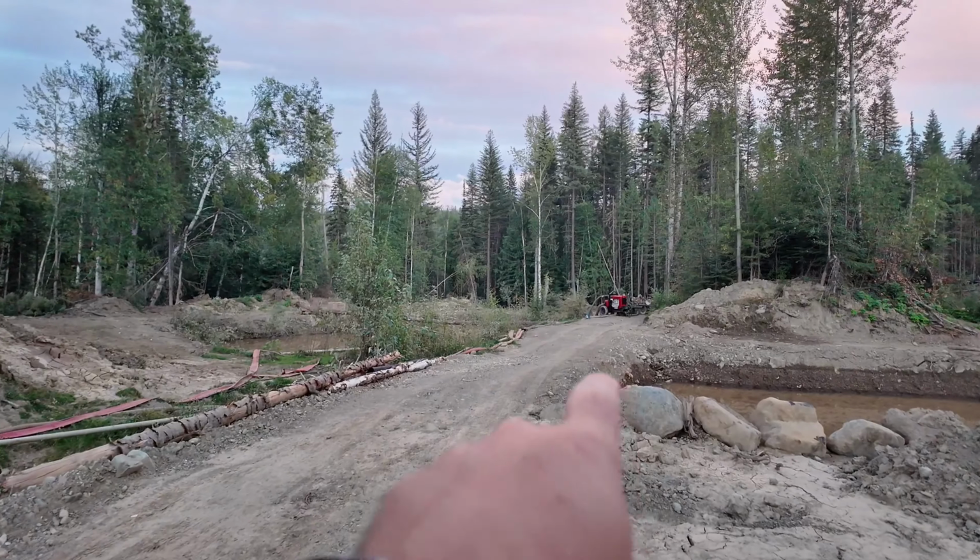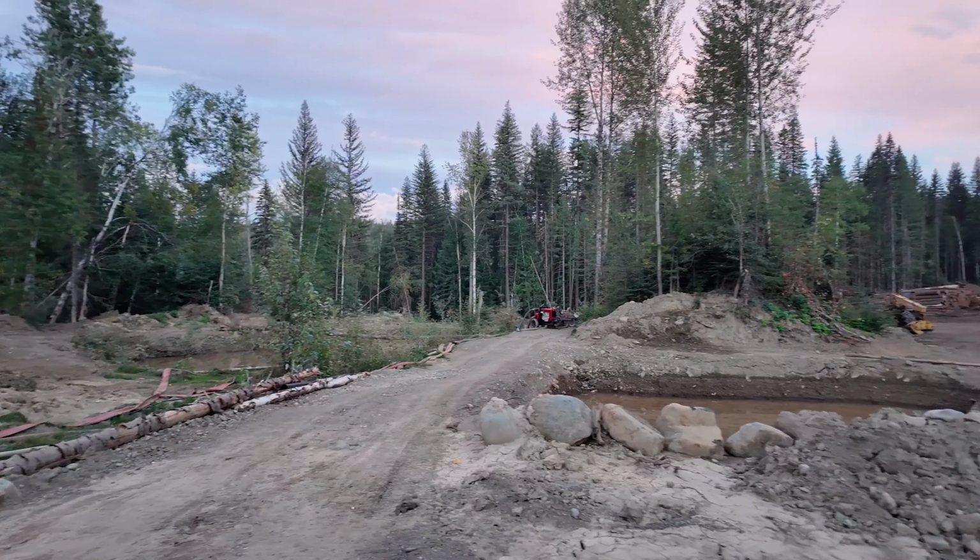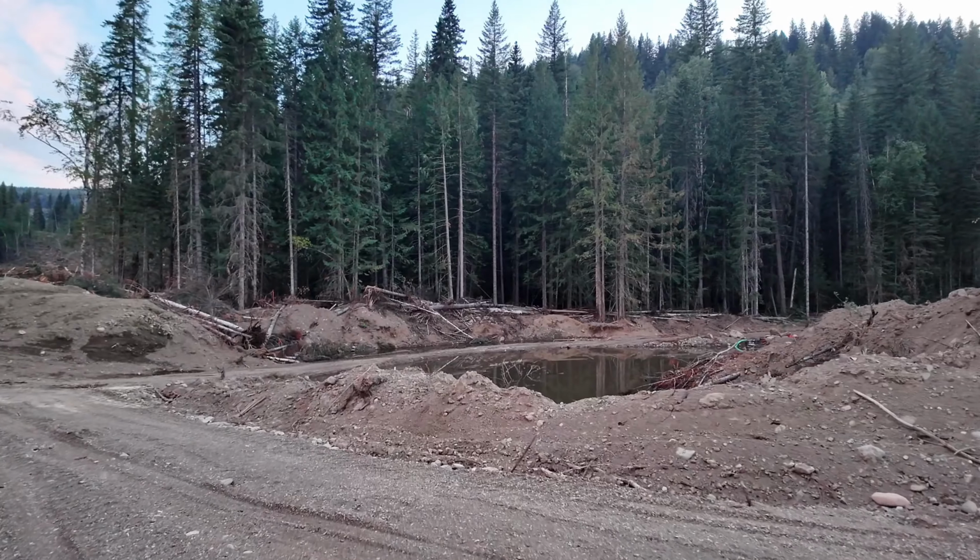I'm not going to walk all the way down there, but if I turn this around, you'll see the red pump there? That's another pump we bought, which was another $40,000, which is just wonderful.